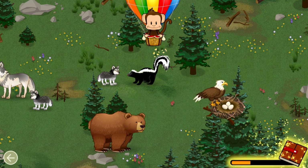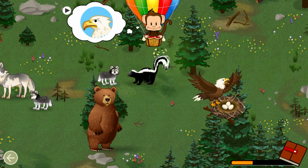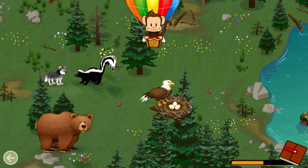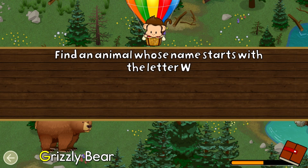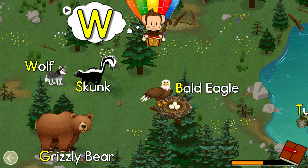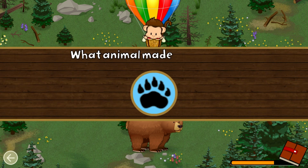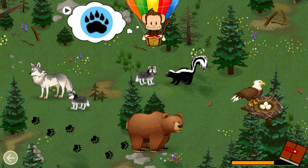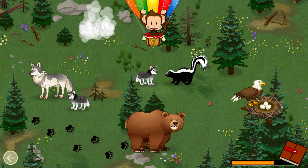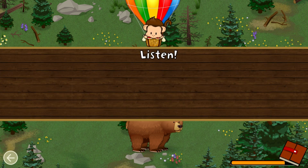Skunk! Well done! Which animal has this part? Bald eagle! Great job! Find an animal name that starts with the letter W. W. Wolf! Great job! What animal made these tracks? Grizzly bear! Well done! Listen!